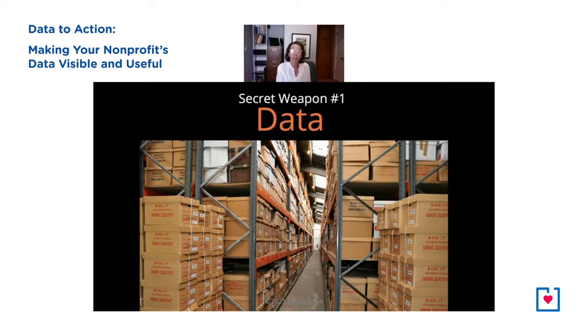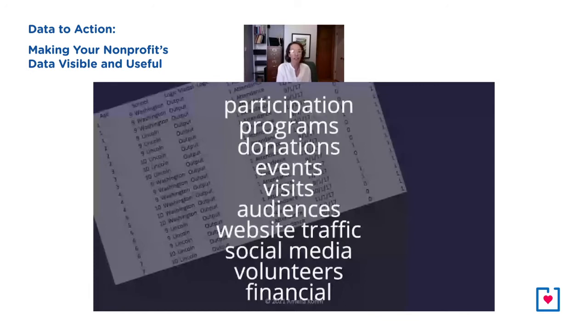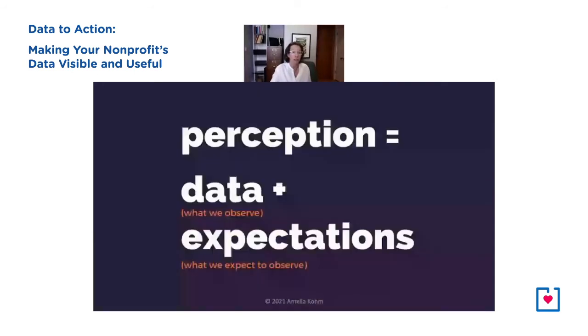You can think of it as sort of a tool. We don't invest in other tools, say computers, and then store them away and rarely use them. But that's what we do with data all the time. You know, we're entering the data, but we're not taking it out and using it as often as we should. Even small organizations collect data on many things. Here's a sample of the types of data that most nonprofits collect. Not only participation in programs and donations, but also website traffic, volunteers, financials, audience.